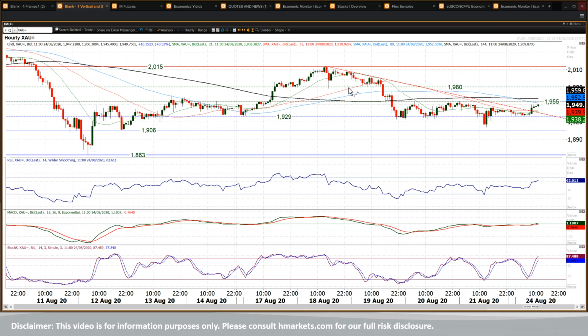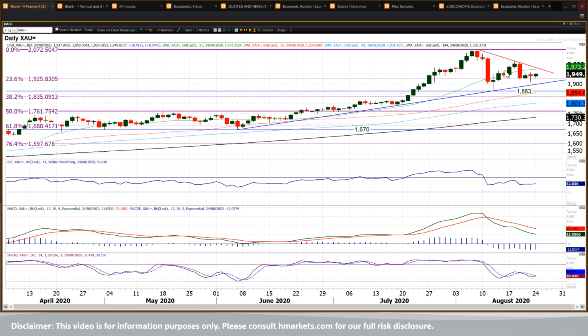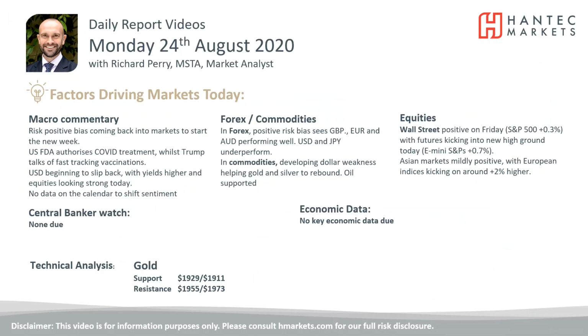Above 1980, certainly you look more confident. You really do see that you need a move above 2015 really to generate that decisive upside momentum. But the bulls are beginning to look a little bit more confident again. And I still think any near-term weakness is likely to be seen as a chance to buy. It's just that when the market can really break the shackles and really go again to the upside is the question. So with that in mind, I wish you good luck in your trading today.